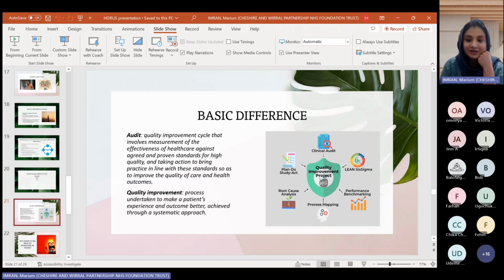And when you come to NHS and you are interested to do audit, just ask your supervisors that you want to be involved in an audit or a quality improvement project. And you can also join some of your registrars or SHOs who are already doing it. You just need to ask around, and somebody will involve you in one of their audits or research projects. It totally depends on how interested you are to do something.